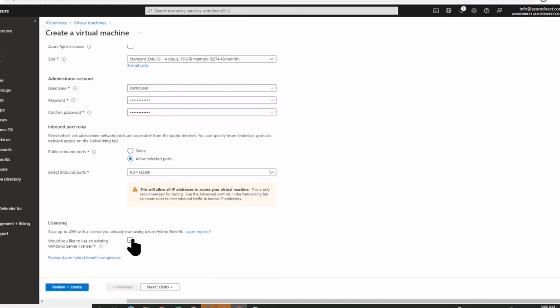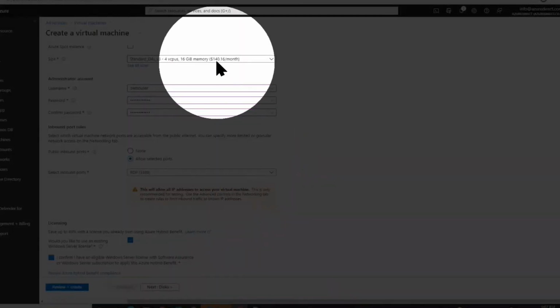This is called hybrid use benefit. If you have a server that's on-prem, you already have server licensing. I want everybody to click on the box, I have an existing server license, and click confirm. What this does is, if I have a server license and want to move it to the cloud through Azure, I click yes, and look at the cost. Look at what happened to my cost up here for my VM. It went from $270 to $140.